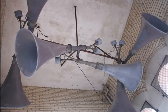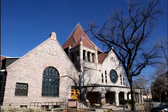Anyway, it was freezing. Here we are looking at First Congregational Church over on Tejon and St.